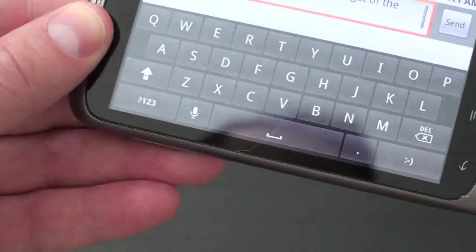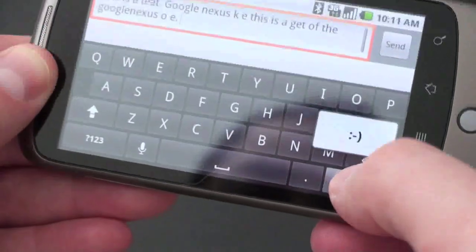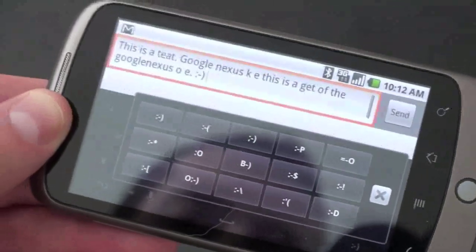This does have a spot on the keyboard actually meant for smiley faces and emoticons. So go ahead and tap that, and you can pull up a list of them. So you've got whatever you want. Happy, sad, whatever the rest of those things mean. You do have an option.